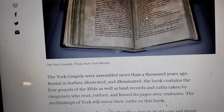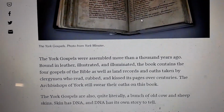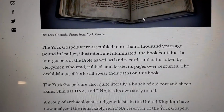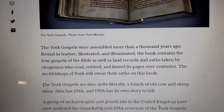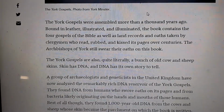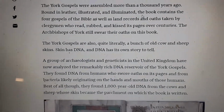They were assembled more than 1,000 years ago, and it talks about them being bound in leather, illustrated, illuminated. The book contains the 4 Gospels of the Bible, as well as land records and oaths taken by the clergymen who read, rubbed, and kissed its pages over centuries. So this article is all about being able to get DNA off of it.